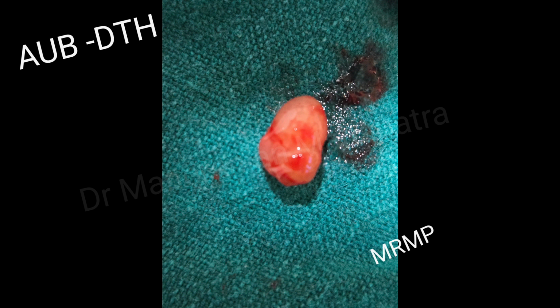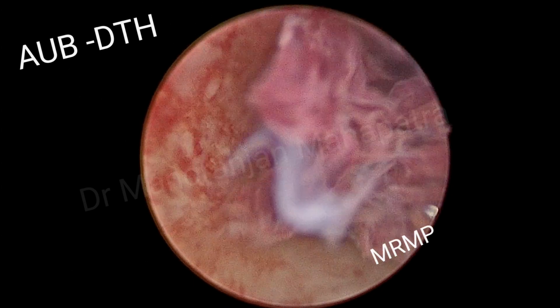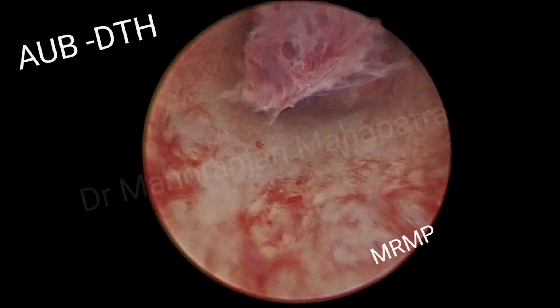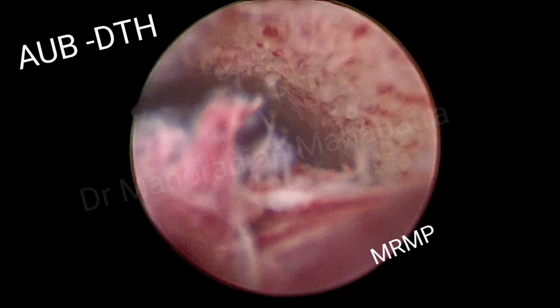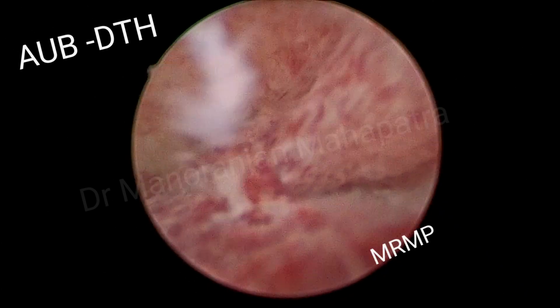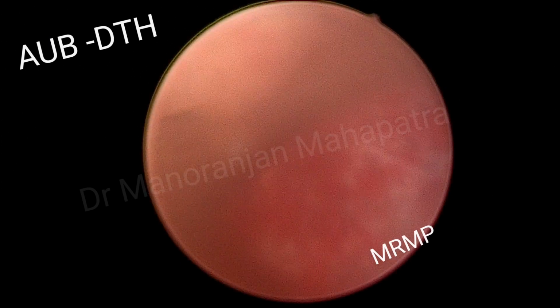Another case of a 39-year-old para one with heavy bleeding PV, who was on hormones for the last 6 months from a different consultant. Now with ultrasonography we noticed an isolated thickening area. The ultrasound report provided to us said thickened endometrium of 14 mm, but when we examined it ourselves, there was isolated thickening of the endometrium.